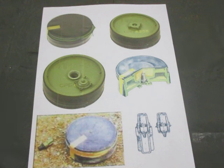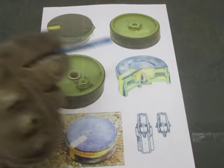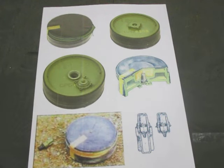Now, removal on this. Don't. Everything I came across said, do not attempt to remove these mines, destroy in place, because it is impossible to, even after you may be successful in getting the detonator out, you're never going to be able to get the safety clip back on there, which means this mine cannot be reused. So everyone says, the Yugoslavians, former Yugoslavians and the Russians, everyone says destroy in place.